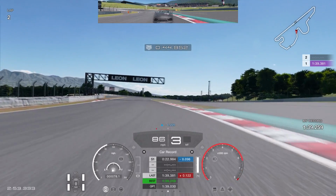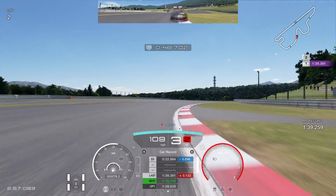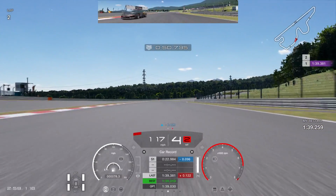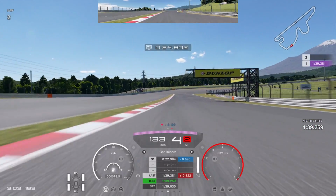You see, I did that very well there on the power, nice and early, and gained a lot of momentum out of the corner. Now you want to stay as kind of tight to the right hand side for the shortest distance down this straight. If you run out wide there, you do actually lose half a tenth or so.